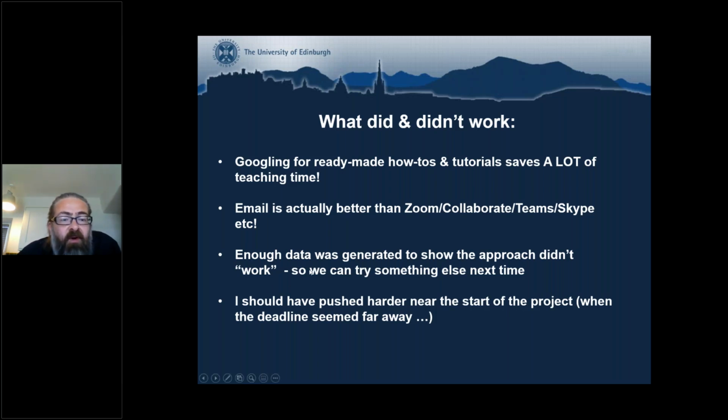So in this project, what worked? Well, our simulation did not match reality, but we did generate enough data to be sure why it didn't match reality. So we now have a clear path of what to try next time. So that was quite good.